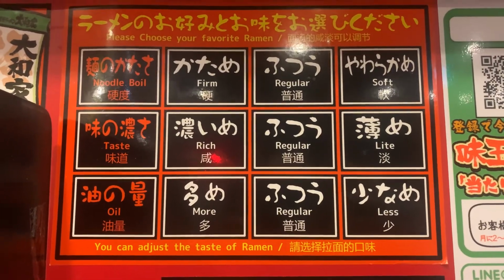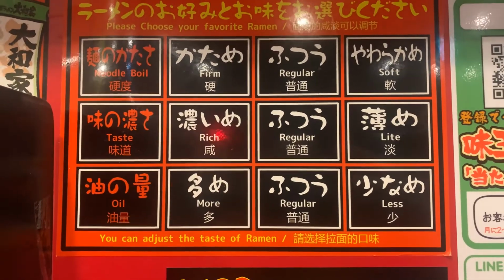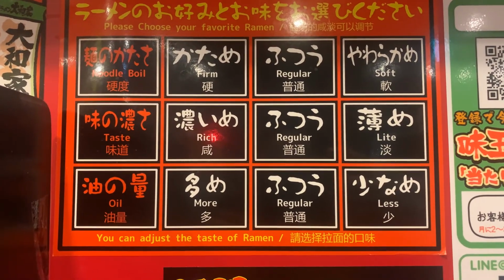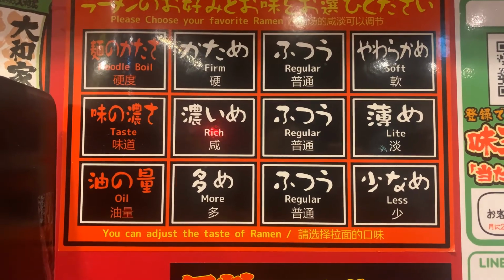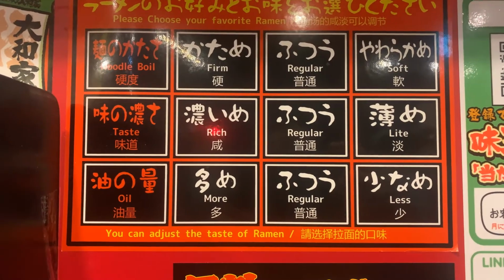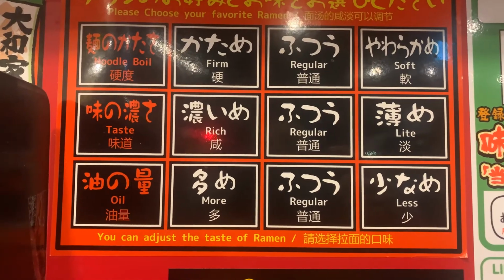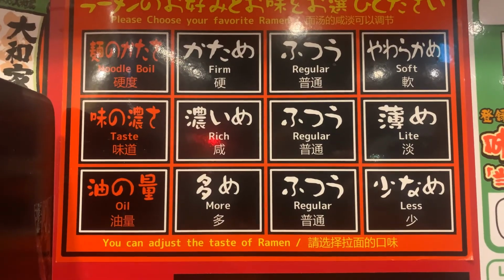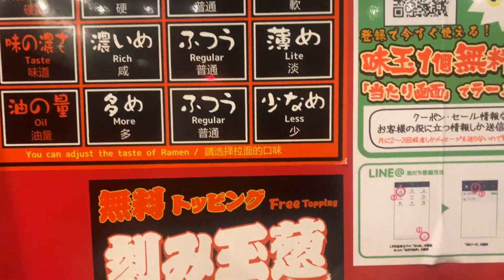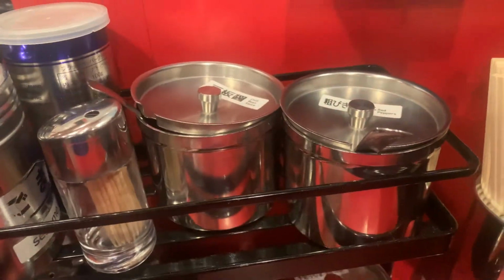So once you're seated, the server asks you how you like your noodle and the taste and the oil. So I selected regular for noodles, regular for taste, and less for oil. And these are the condiments.